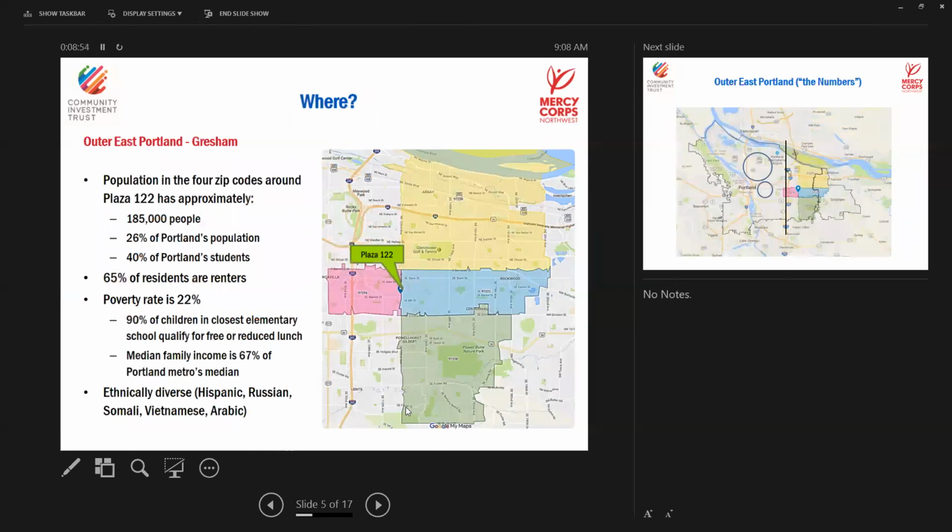So for those of you here that don't know Portland, this is a snapshot of the geography of the neighborhood and where the investment is. So this is in outer southeast Portland, an area referred to as the Numbers, because of the numbered streets that go out there. It's a lot like elsewhere in the country.